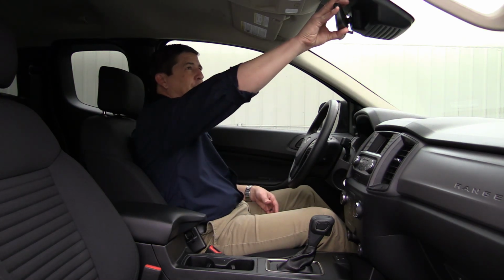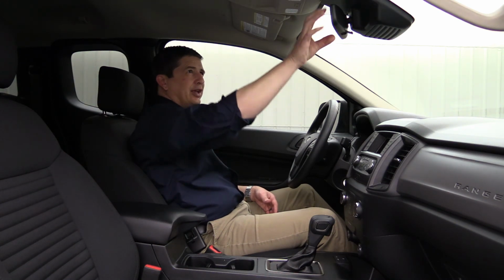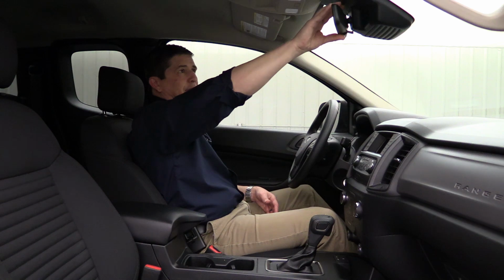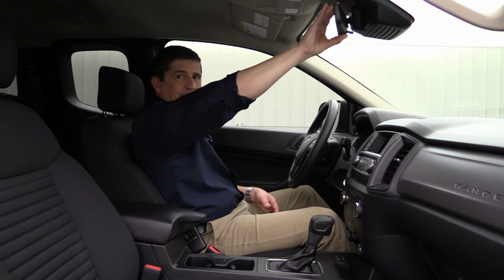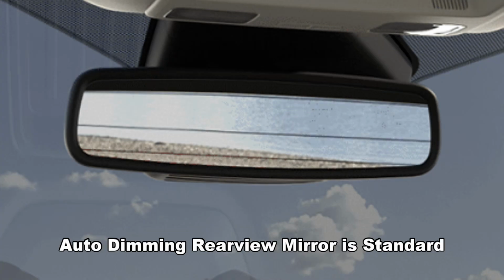Also, you do get an auto-dimming rearview mirror as well. Actually, this is a day-night mirror, so I think it mentions only on fleet vehicles that you have the auto-dimming feature. So I think you have to have the Sync, the complete Sync system, to have that. Day-night mirror, I assume, is standard equipment. If I'm incorrect, I'll flash that on the screen so you have all that information there for you.